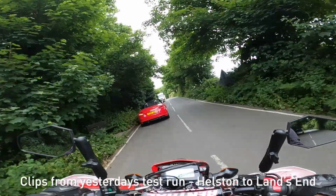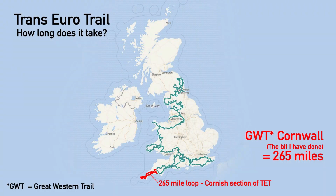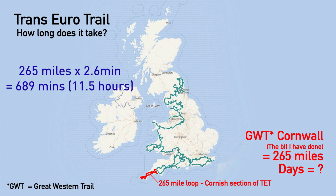So let's extrapolate from that. So 2.6 minutes per mile. So if you wanted, for instance, to do the whole of the Cornish TET, so the Great Western Trail, the GWT, which goes through Cornwall alone, I know that it goes further afield, but if you just want to do the Cornish leg, now that is 265 miles. At 2.6 minutes per mile, that means you'd be getting it done in 11.5 hours of continuous riding.